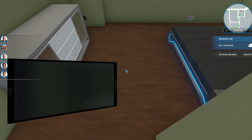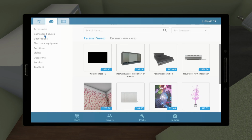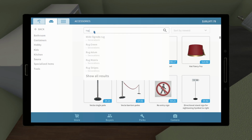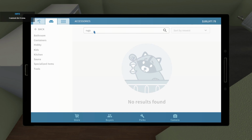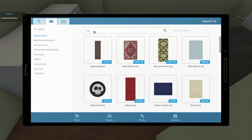I think we might need a rug. I think we need a rug. Let's see. I never remember where to find things. Where do I find rugs? Okay, so rugs isn't a thing, but rug... Oops, not rig. Rug.